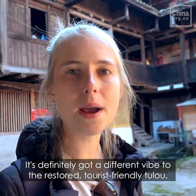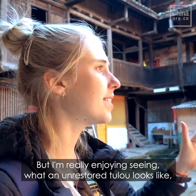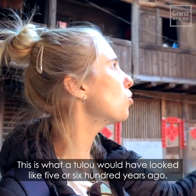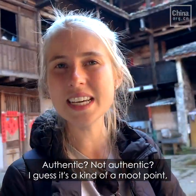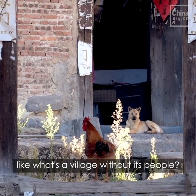Definitely got a different vibe to the restored tourist friendly Tulou I've seen in the past few days, but I'm really enjoying seeing what an unrestored Tulou looks like because it almost feels more authentic. This is what a Tulou would have looked like 500 or 600 years ago. Authentic, not authentic, I guess it's kind of a moot point because at the end of the day, there's no one here. Like, what's a village without its people?